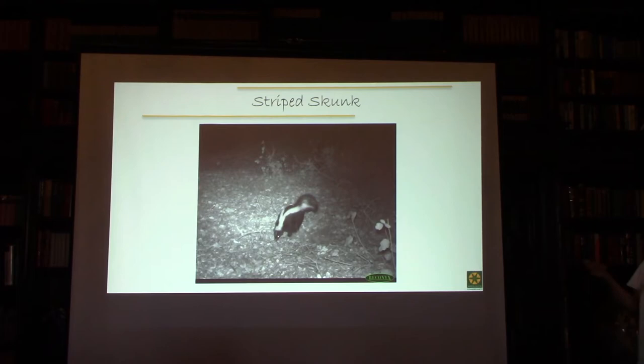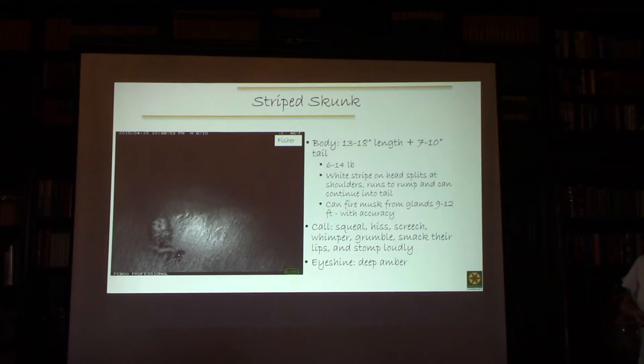So striped skunks, one of the others that I highlighted, they are not commonly seen. And I think everyone's probably just fine with that. But they are really interesting. They're sizable. I don't think I really understood how big they are. When you count the tail, they're almost 2 feet long. And they can weigh up to 14 pounds. I mean, that's the size of a large house cat.